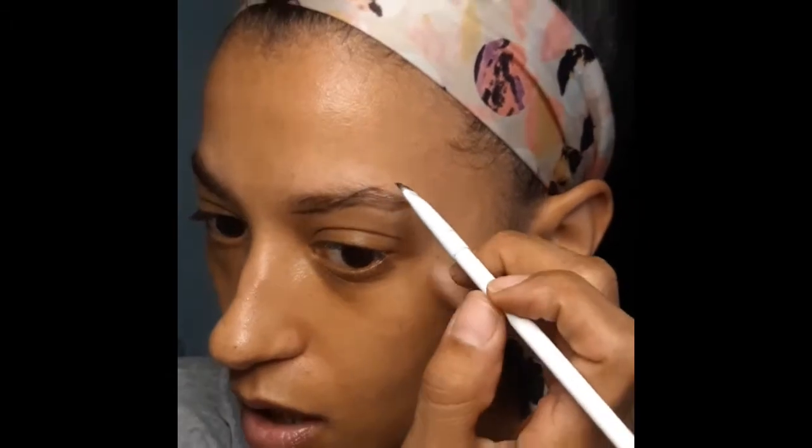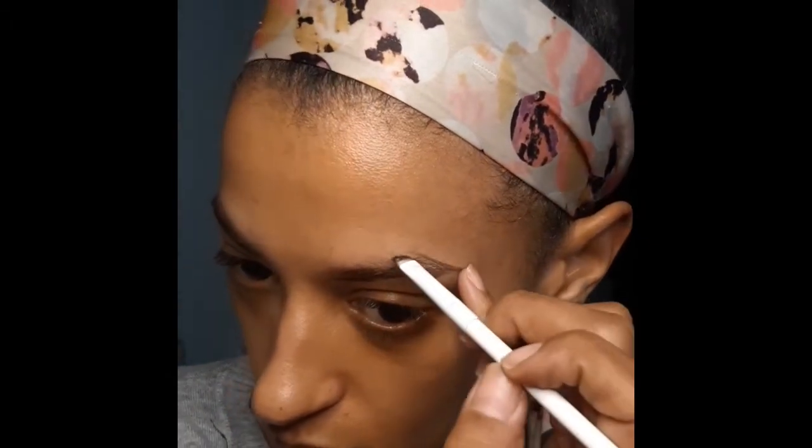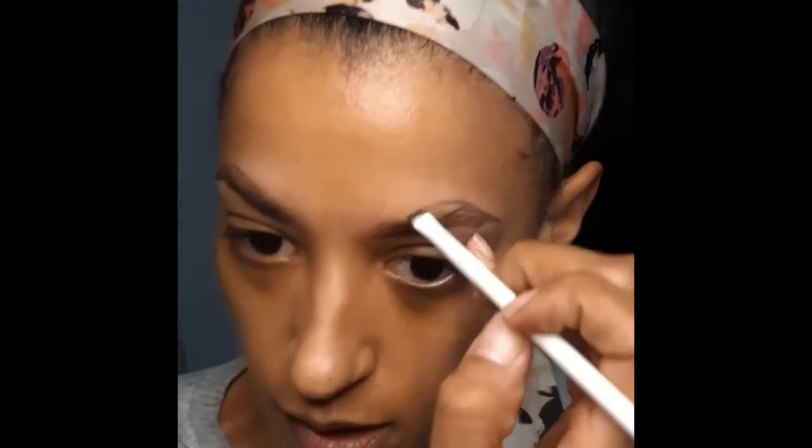Remember that. Oh, see, look at that. What the hell was that? It's a runoff brow. We got a runoff brow. So I'm just going to take my finger and wipe it off. Sometimes it wipes off easily, sometimes it doesn't. Thank God it did. Now I'm just going to go with my little brow outline.